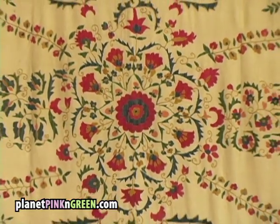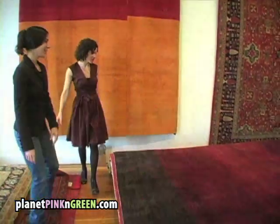That is so lush. This would look great in my house. It's an Iranian rug. In a situation like this, a lot of times the weavers are given just a very basic idea of the design, and then they interpret from there.